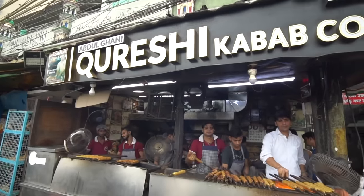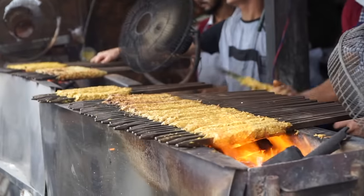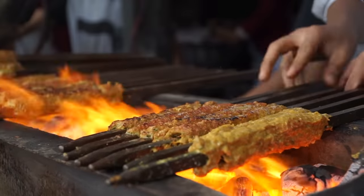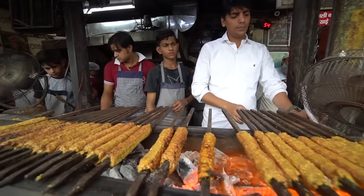We are at a kebab shop called Abdul Gyani Qureshi, and they are making a ton of kebabs. There is a ton of people eating here, and they are serving them up hot. I was just filming, and all the charcoal that they're grilling it on is sort of blowing in my face, but that's okay. It smells incredible. We are gonna try out the kebabs now.